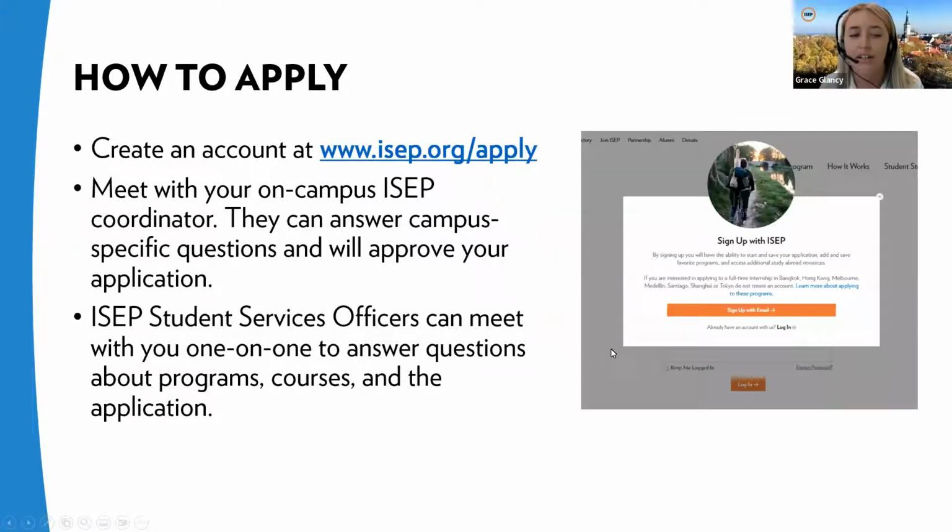So how to apply? You can create an account at isep.org/apply, which we will drop the link in the chat. We encourage you, as I mentioned, to meet with your on-campus ISEP coordinator at your home university as soon as possible, as they will be able to answer any campus-specific questions, and they will ultimately be the ones to approve your application. Your ISEP student services officers, such as myself and Rachel, can meet with you one-on-one through advising meetings to answer questions about programs, courses, and the application process and overview, as well as answer any questions you may have over email.